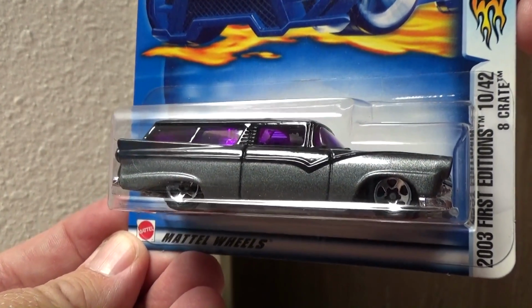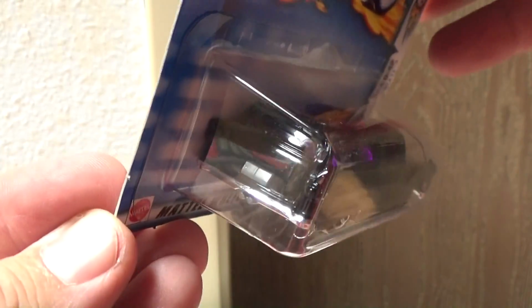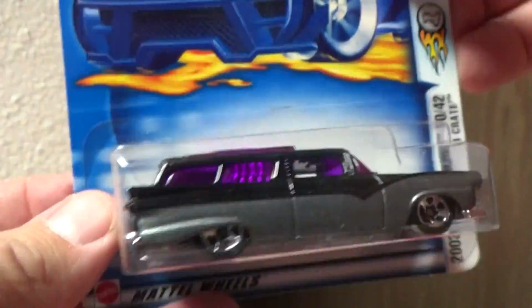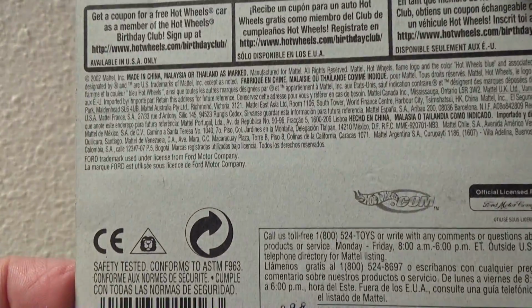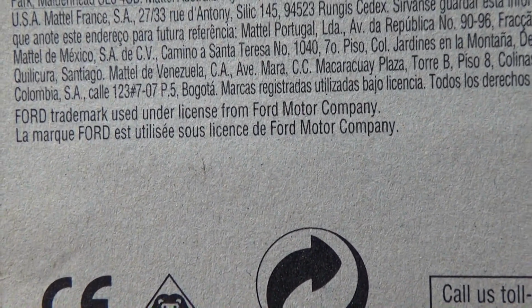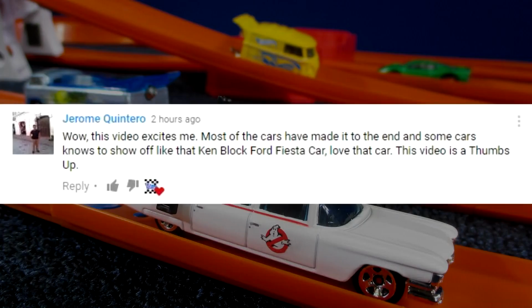So I got out the 2003 first edition 8 Crate. Yeah, 14 years old. That's how old this car is already. That's a nice casting. It does all right. There you go. Copyright 2002, released in 2003. And you look on the back. There it is. Ford trademark used under license from Ford Motor Company. There you go. Official licensed product. It's unfortunate that I made those mistakes in the fantasy video with the real licensed cars.